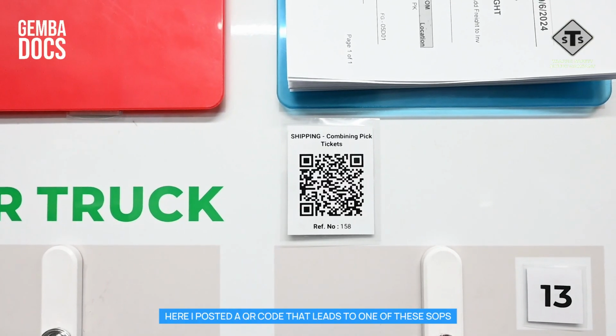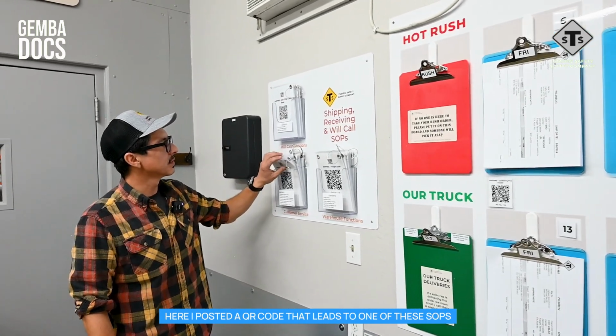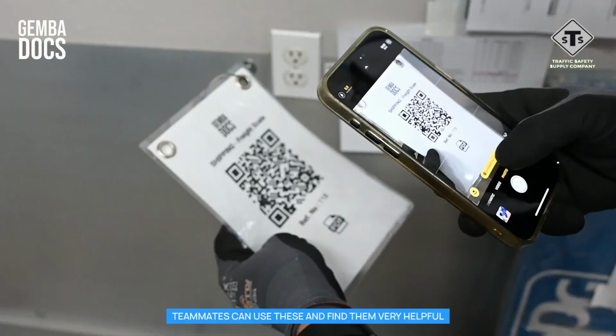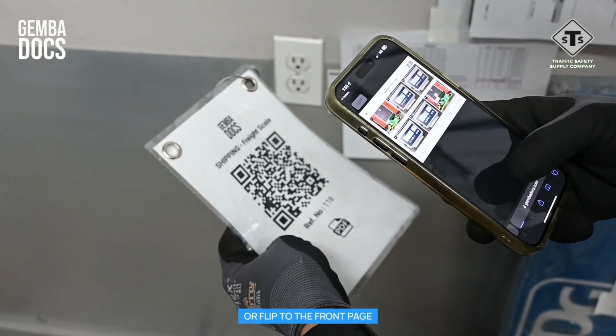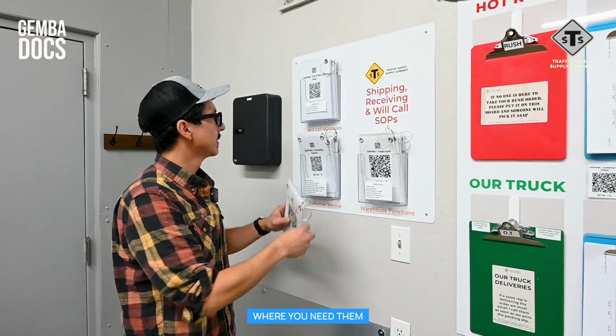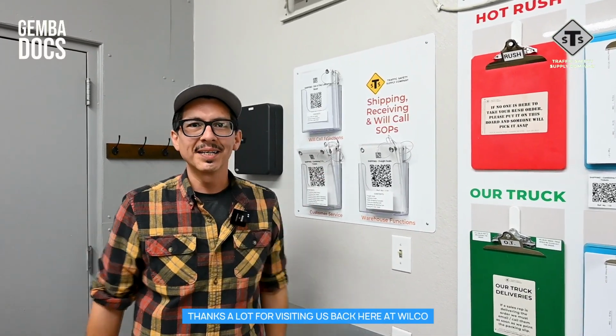Here I've posted a QR code that leads to one of these SOPs. Seasoned and brand new teammates can use these and find them very helpful. You can either scan the front or flip to the front page and take these step-by-step instructions with you where you need them. Thanks a lot for visiting us back here in Will Call.